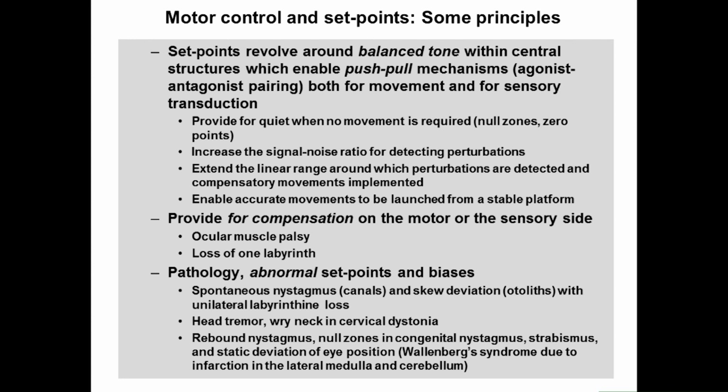Or if you lose one labyrinth, you still have the other labyrinth which can modulate up or down depending upon whether the head rotates toward or away from that side. So by working around a tonic level of tone, this puts the organism in good stead for adaptation. In the labyrinth, spontaneous nystagmus is a sign of a set point abnormality after a labyrinthectomy, or skew deviation. We talked about that earlier today. That's an otolith imbalance. You take out one labyrinth, your set points are off, you get nystagmus and vertical misalignment.